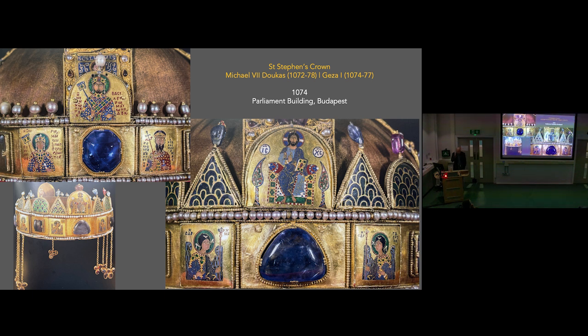It has warrior saints on the sides, and then on the back it has the famous triptych of portraits of the Emperor Michael VII Dukas, his son, and the local ruler of Hungary, Géza I. So dating it fairly precisely to around 1074 to 77.